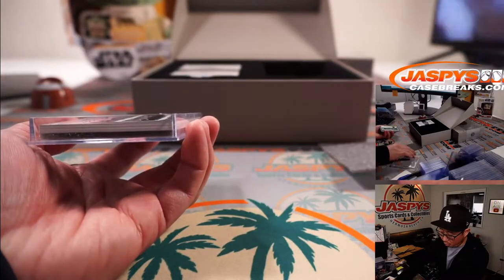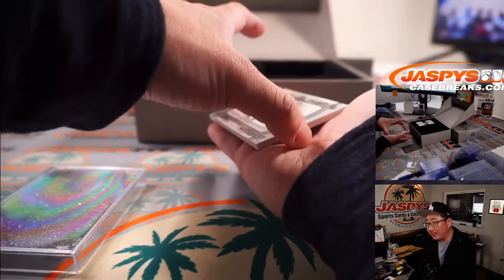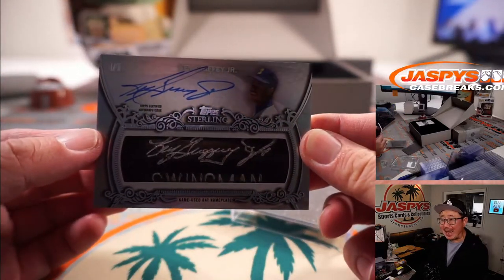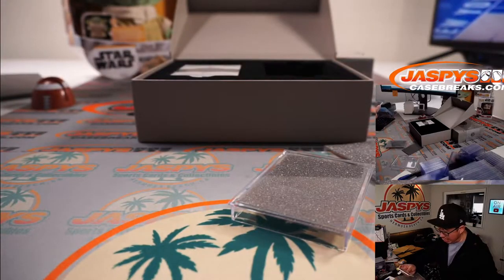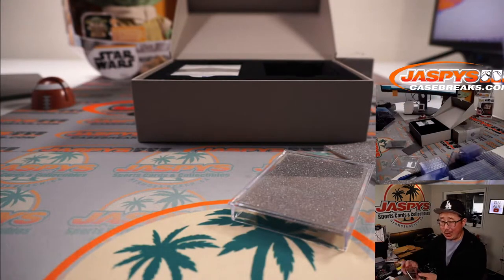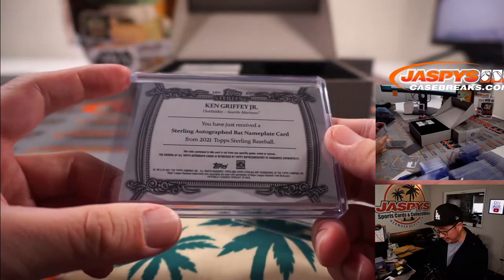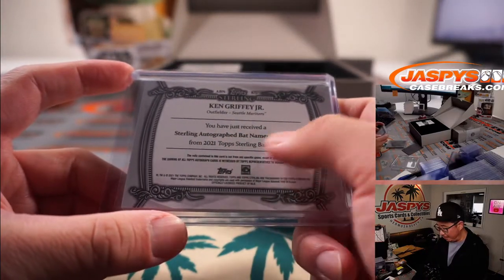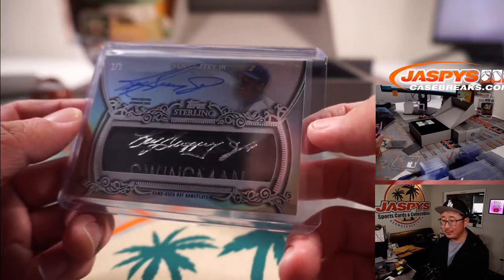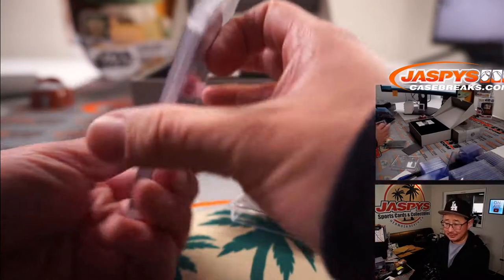Ooh, wow, this is amazing. It's a Ken Griffey Jr. bat barrel, 1 of 1 and autograph. Woo! Wow. Sterling autograph bat nameplate card. Someone's going to get a really nice train whistle. Oof.